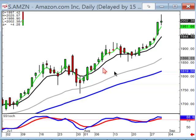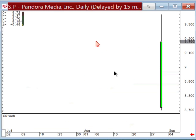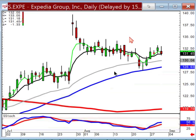Okay. That's a nice little wedge breakout or a slow curve breakout. Stay long on that one, Kathy. EXPE, nothing. You can see it's stuck in this downward trend. It needed to break out today. If you happen to be long, it has to stay above the T line and it has to break out through here. If it trades lower, I'd close it out.